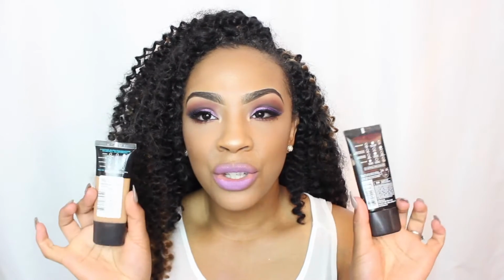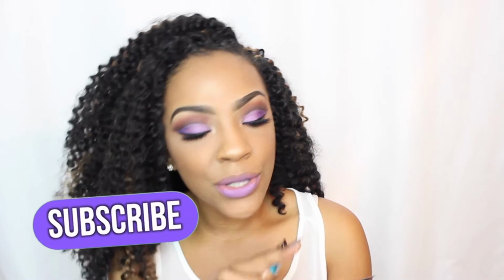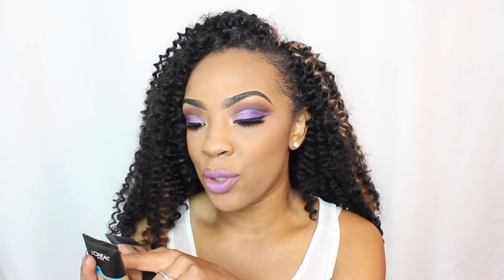But I have combination skin, so both of them work really well for me. Just to give you the little details on the back, the Pro Matte says that the finish is demi matte and it wears up to 24 hours. The coverage is medium and the texture is airlight. So on this one, the finish is radiant. It wears up to 24 hours. The coverage is medium and the texture is airlight.